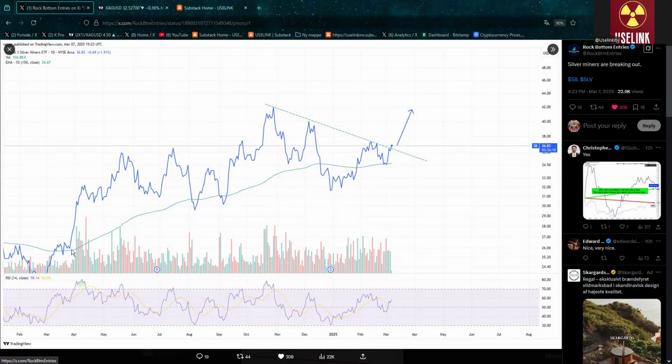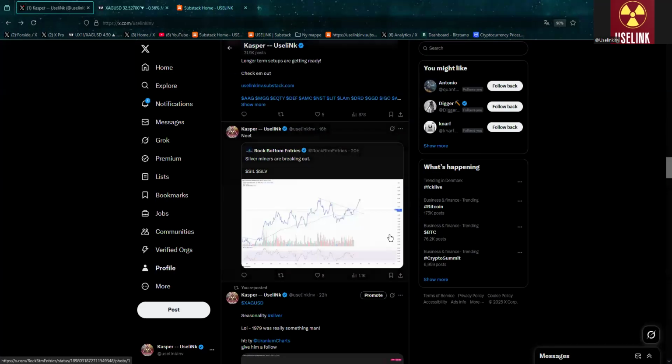There might be other fractals and measured moves that trigger once you start to get higher. But really cool. Silver miners, let's go. Let's do it.